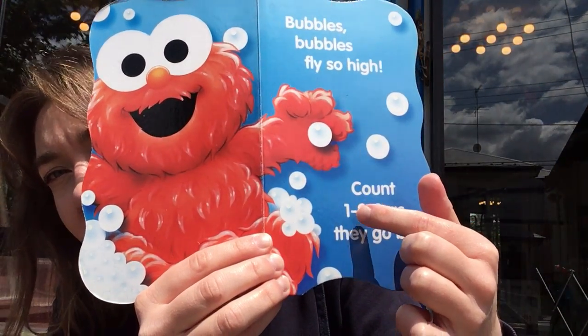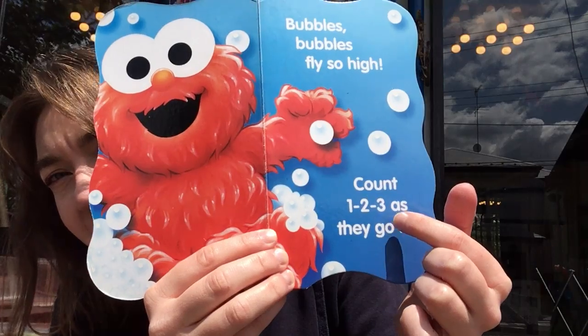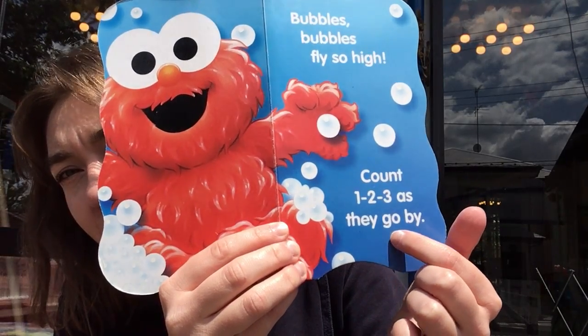Count 1, 2, 3 as they go by. So there's many bubbles, right? So we can count how many there are. 1, 2, 3, so many bubbles. Okay, we can count. All right, next page.